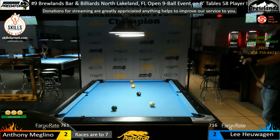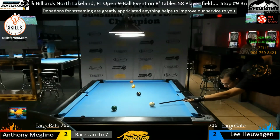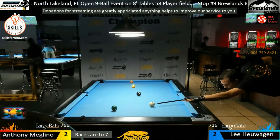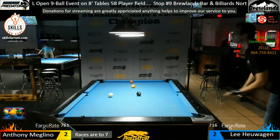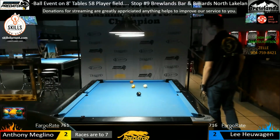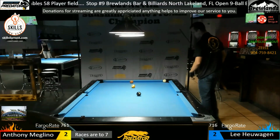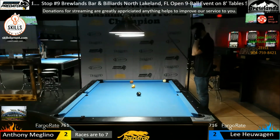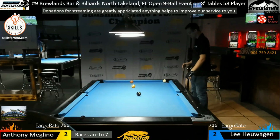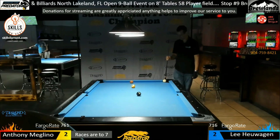He's going to have to put a heck of a stroke on it if he is dead straight on it. Doesn't look like he's going low, so he must have an angle. Oh, he had a pretty good angle. Yeah, he's fine. He does not want to scratch. He does not want to get hooked. He's absolutely hooked. He is hooked on that corner. Ouch.